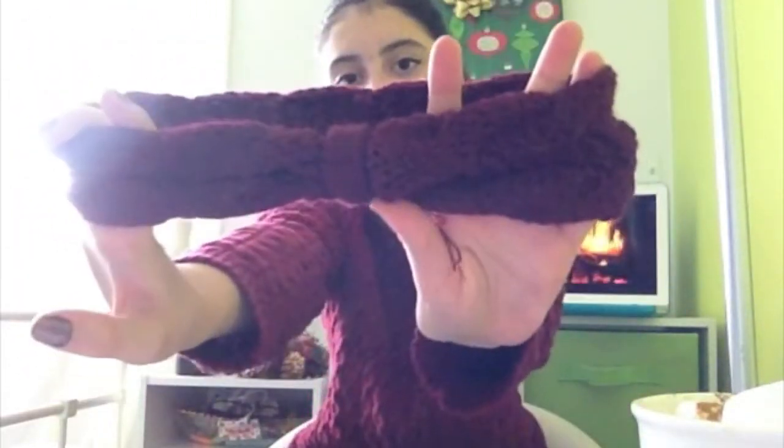Mine just has a knot here, but some are braided and some are just knit, and they keep your head so warm. It's great instead of wearing a hat with a ponytail, which doesn't look too great. You just wear this and it keeps your ears nice and toasty. Okay, this is my must have.